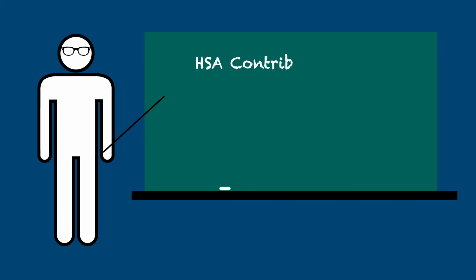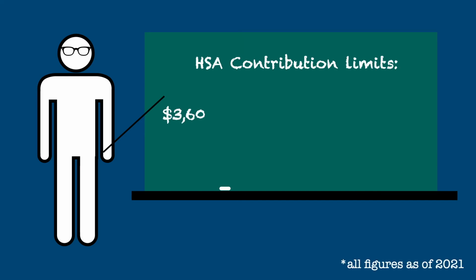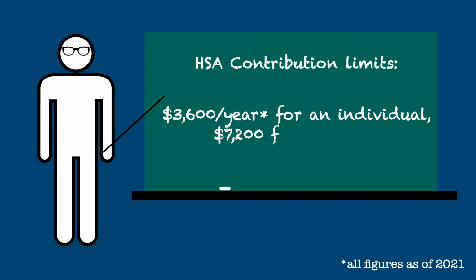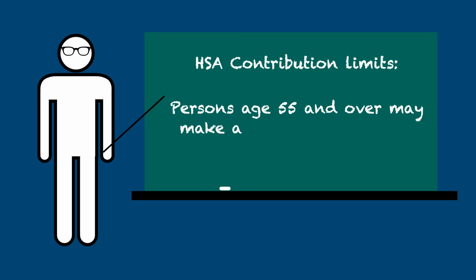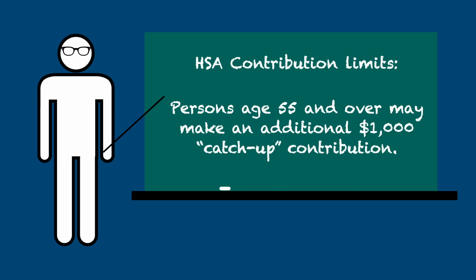And what are those limits? For 2021, you and your employer may contribute a total of $3,600 a year for an individual plan and $7,200 a year for a family plan. If you, or your spouse in the case of a family plan, are age 55 or over, you are allowed to make an additional catch-up contribution of up to $1,000.